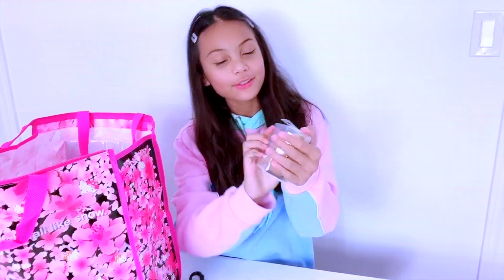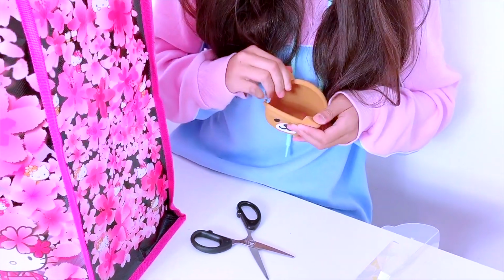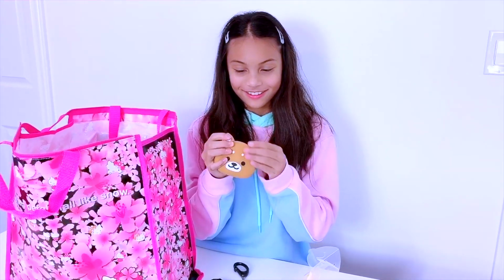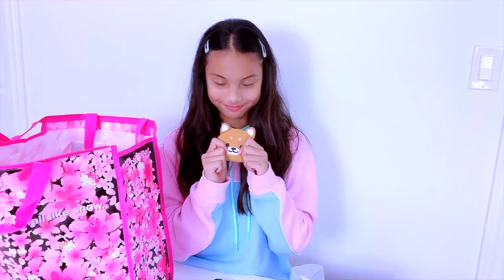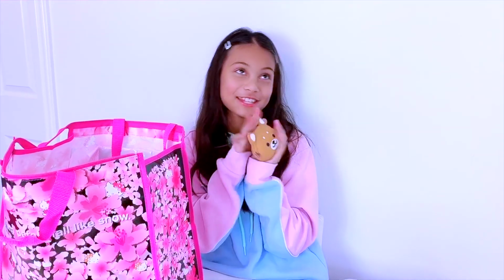This is so cute. It's like a little Shiba coin purse. There we go. Oh, it's so cute. Maybe I'll Shiba out your pencil case and your coin purse. Like this for when I go out and buy stuff, show off my Shiba. I got a Shiba and you don't.